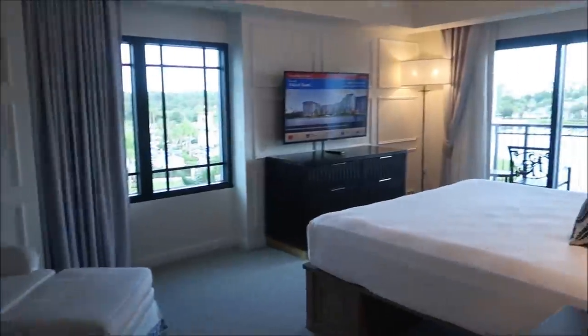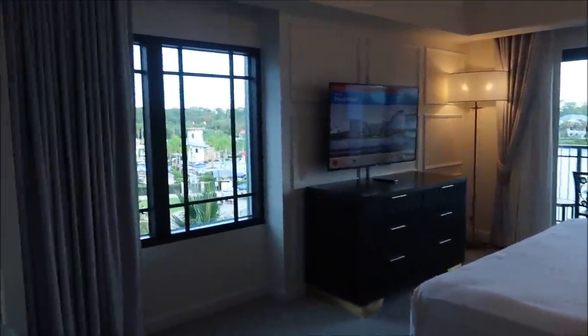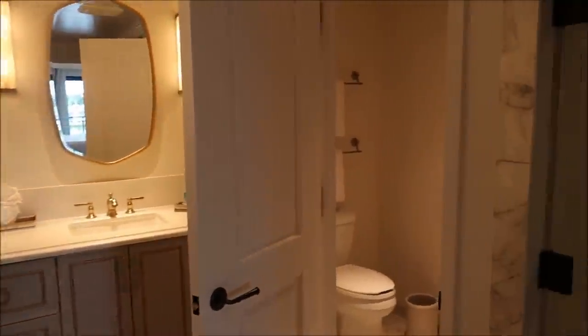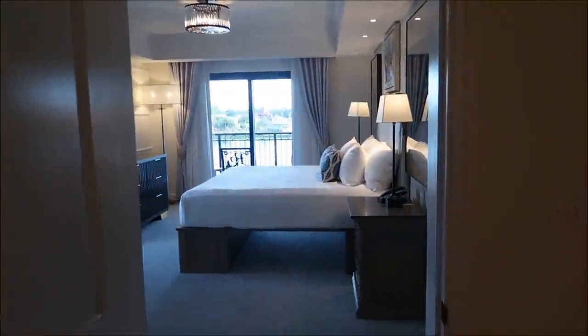And look at how beautiful. Tons of amazing views, a beautiful bathroom. I love these tubs. This is gorgeous. Something like this, I couldn't even tell you how much it would cost. The walk-in shower is probably the size of the whole bathroom in the studio tower. That is amazing, isn't it? I love it. How cool was that?